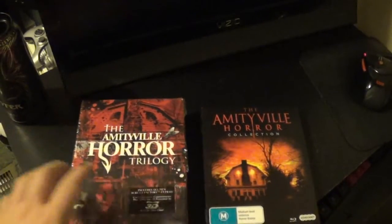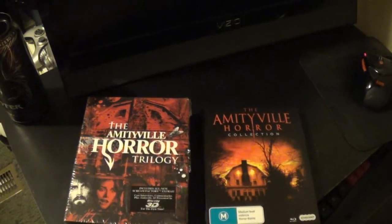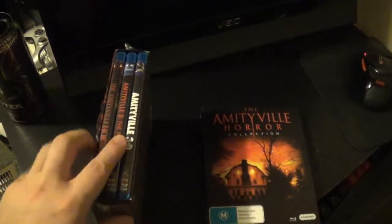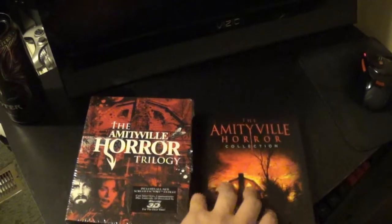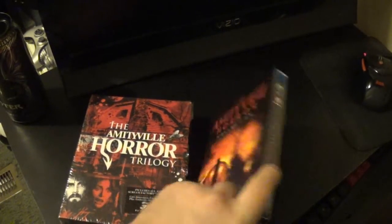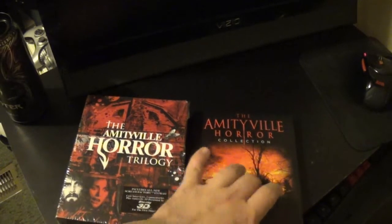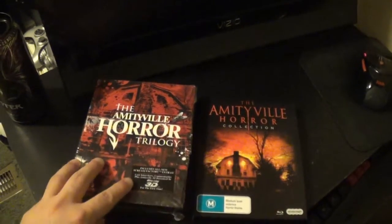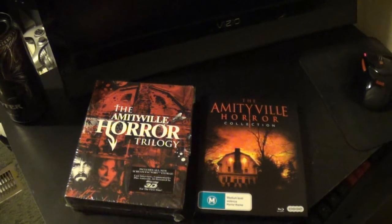So, if you continue along here, we already noticed that the boxes are different. I would say if you are a fan of the thicker box where each film has its own case, obviously the Scream Factory one is better. But if you are like me and you like the slim stuff nowadays because your collection's too big and you don't have the space, then this one's better. But that's all just personal preference on space-wise. Which box set actually has more, though?